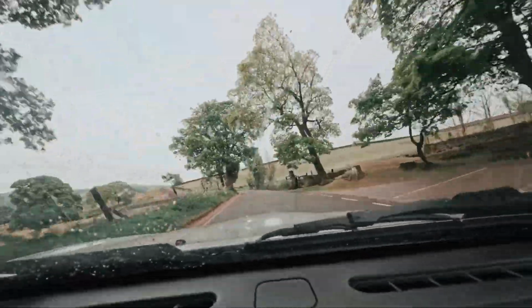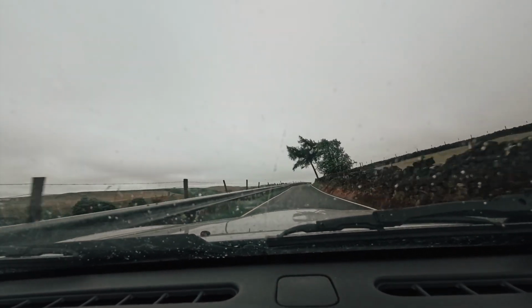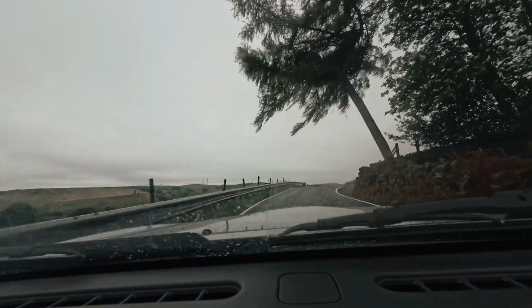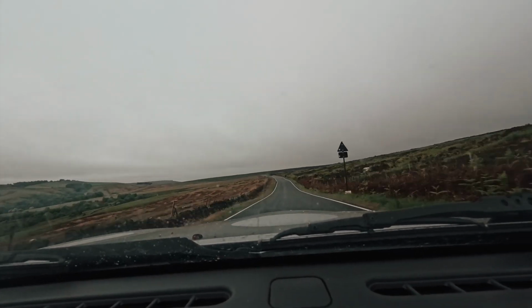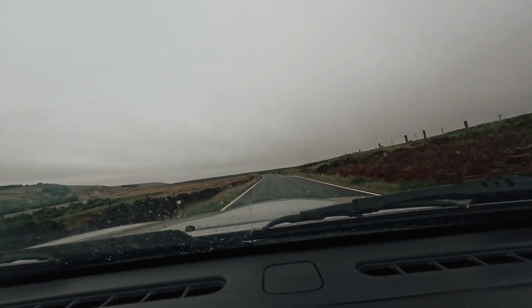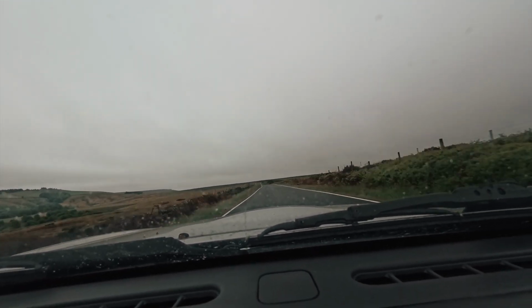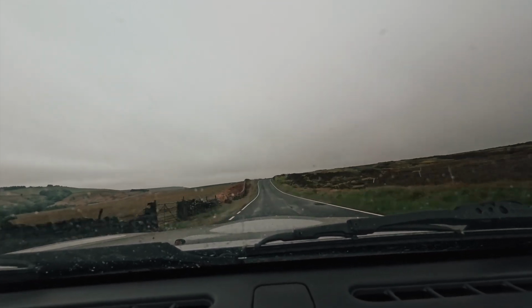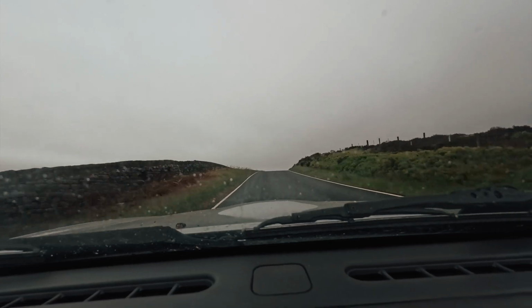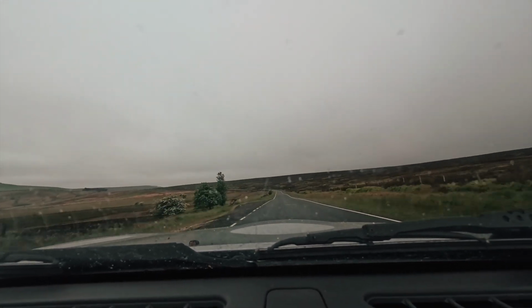Past another pub that's shut. Got another mile and a half of this amazing moorland road. So I'm going to switch off now and see you at the next junction.